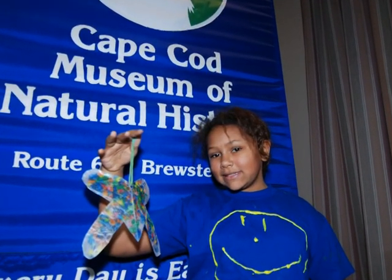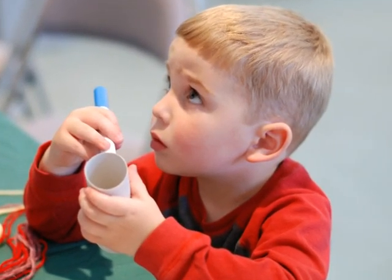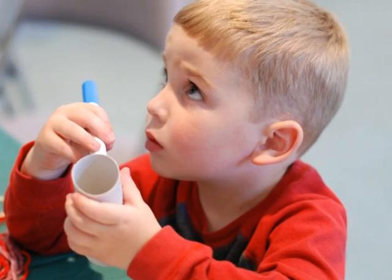And I think that's what we're trying to do here. We are trying to make future stewards. We're trying to change their opinion, their ideas, how they look at the natural world around them by just giving them the opportunity to experience things for themselves. The future will be, that's the great thing about the Cape Cod Museum of Natural History.